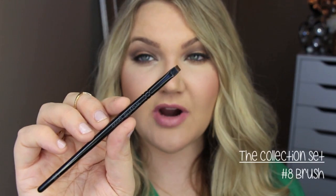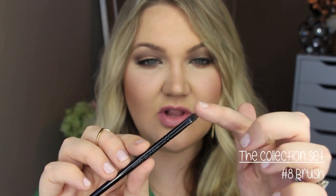So this is the number 7 brush. This is the number 8 brush. It's so miniature. I'm gonna have to do a close-up on it. Perfect for tight lining with gel liner. And again, getting really close to the lash line and doing detail work with your eyeliner. I'm not great at that, but that would be the perfect thing for this.